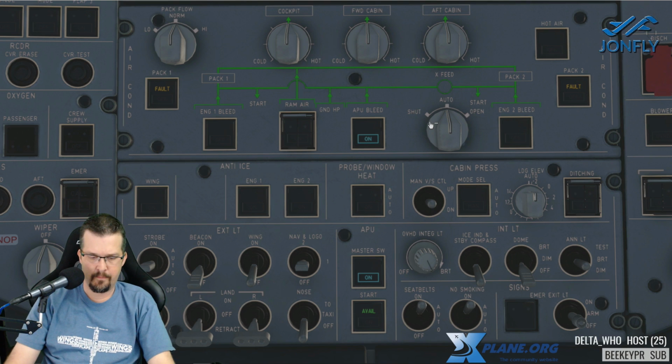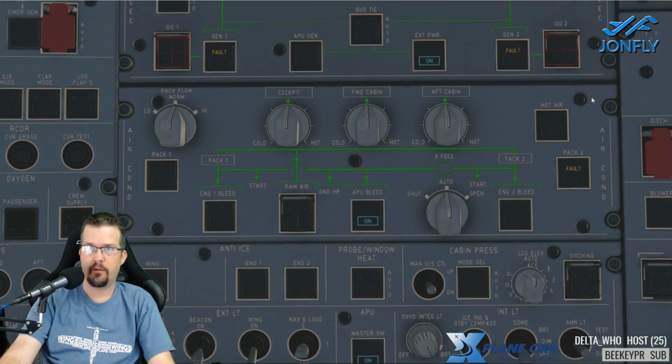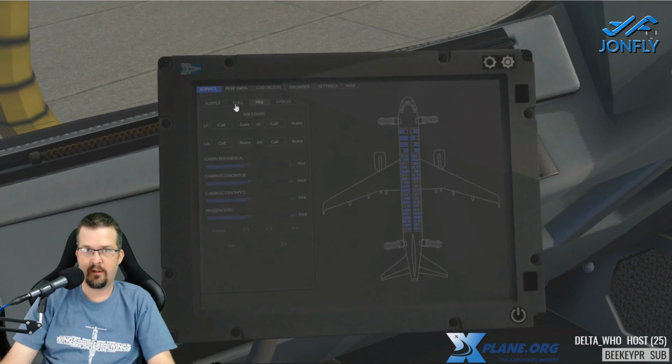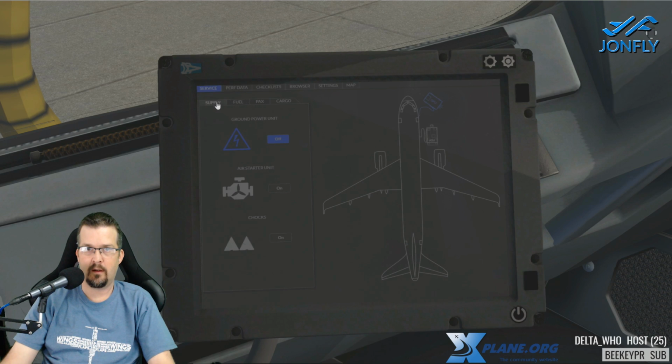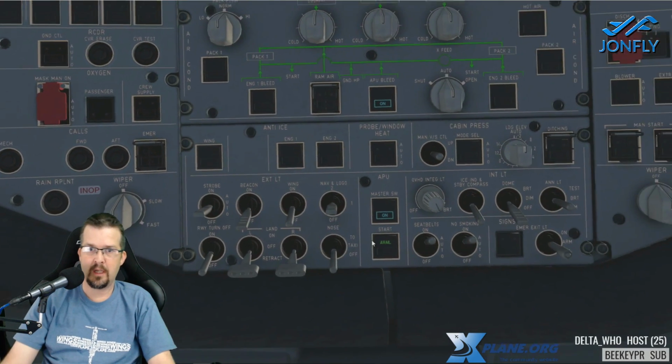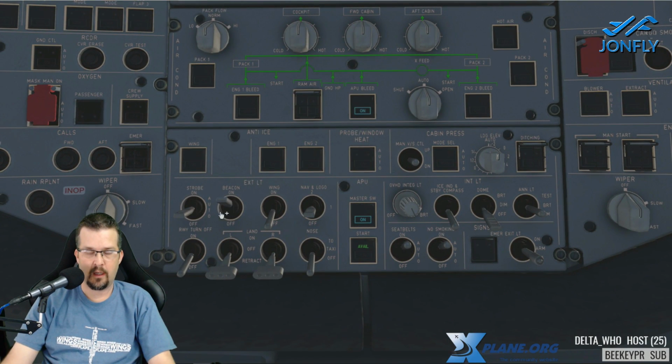APU bleed's on. And GPU is now, I'm going to turn off external power, and I'll disconnect. Everything here seems to be disconnected. I'm going to disconnect the ground power unit. I'm going to come back up here and turn my beacon on because we're getting ready for pushback. Now, guys, if I seem repetitive, it's just because there are some people that are new coming in here. You can use your mouse scroll wheel to manipulate these switches, or you can click. You have the option. It's really a beautiful situation.